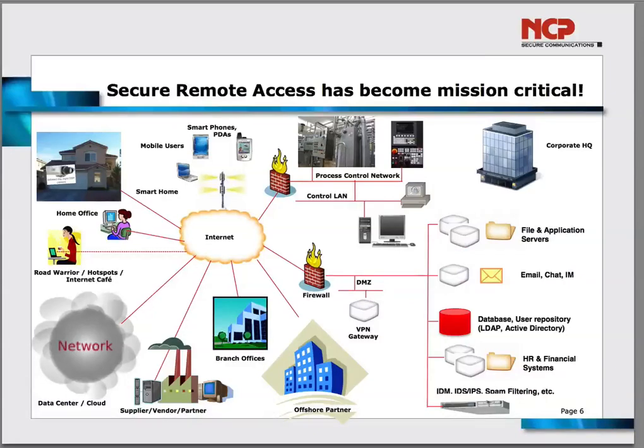So the next slide just gives a little bit of an overview, a context of the problem space, right? Secure remote access really has become mission critical. As we all know, it's not just enterprise networks connecting to the internet. It's increasingly users working remotely from home, telework, road warriors working from hotspots, internet cafes, all those mobile devices, right? Various mobile devices of various shapes and forms and platforms that are floating out there, partially company-owned, partially employee-owned.